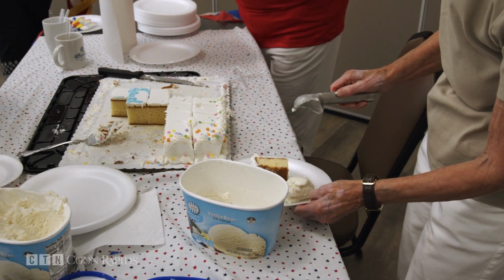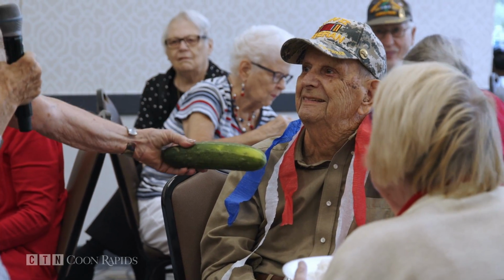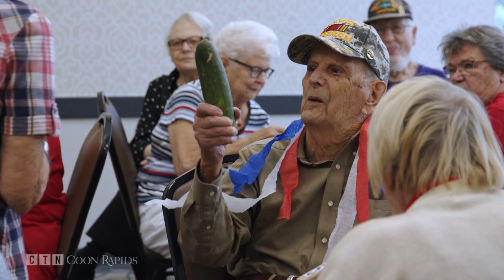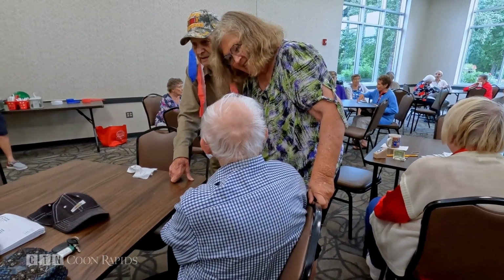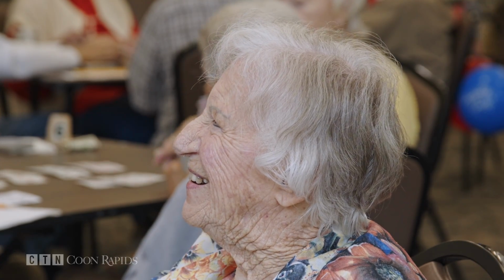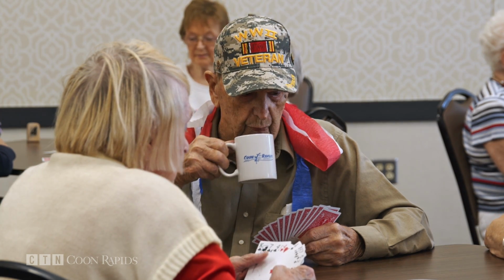In addition to cake and ice cream, there were gifts too. A cucumber from my garden. And best of all, playing cards with members of the Senior Center Bridge Club. It's a game he's still willing to get behind the wheel of his car and drive to on Tuesdays.